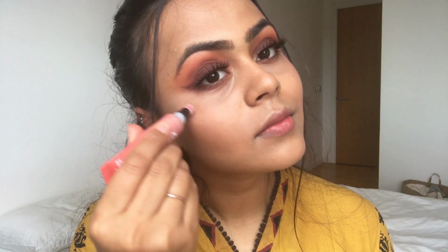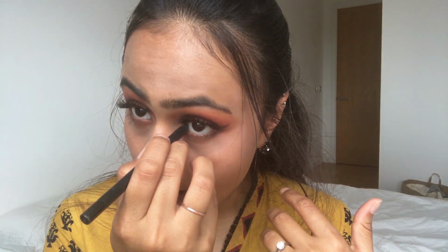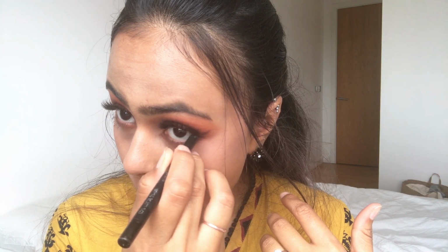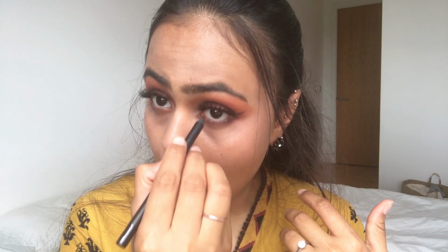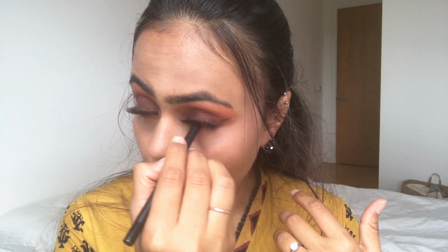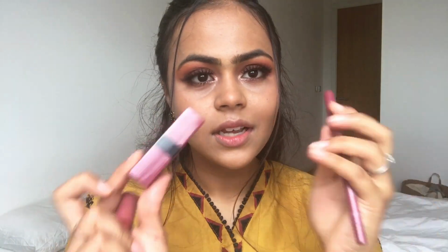For highlighter, I'm using this. I'm using a black pencil. It's time for lipstick. I'm using these three lipsticks.